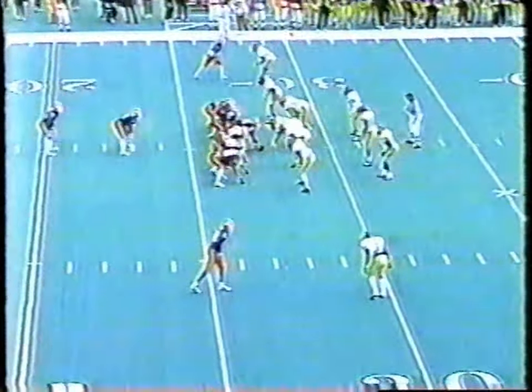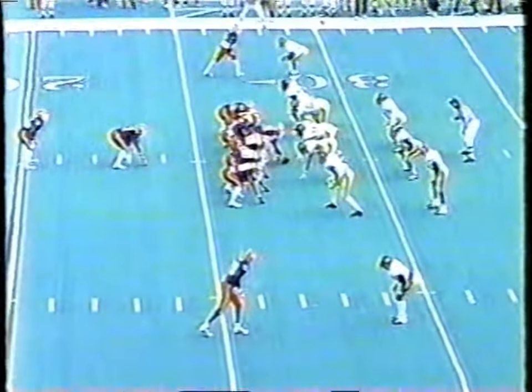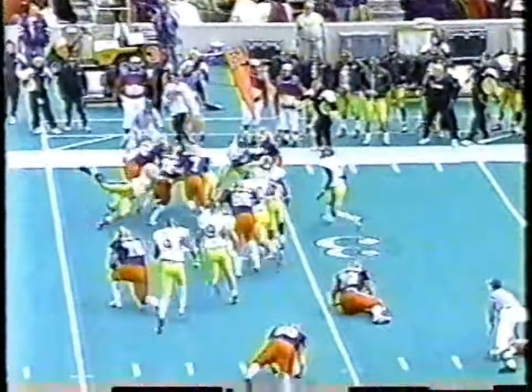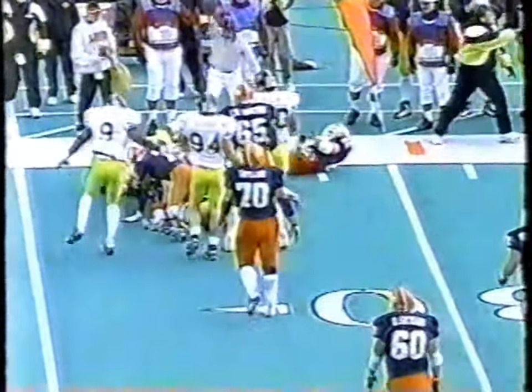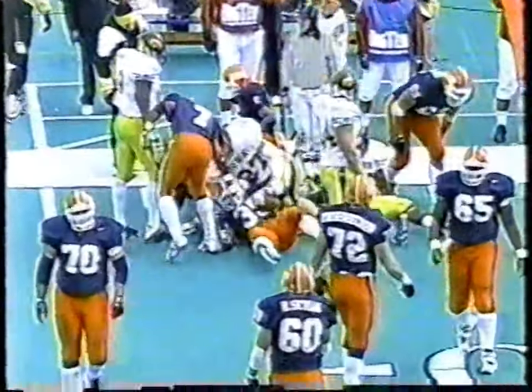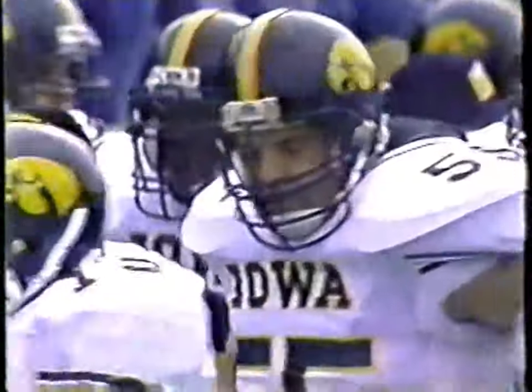3rd down for Illinois. It's a short 3 yards to go. They're going wide to Holcomb to the short side of the field, and boy, good pursuit by the Iowa defensive front. LaFleur was out in front of that play. Vernon Rollins flowing to it as well as Matt Hughes. And it's 4th down for Illinois, no gain.